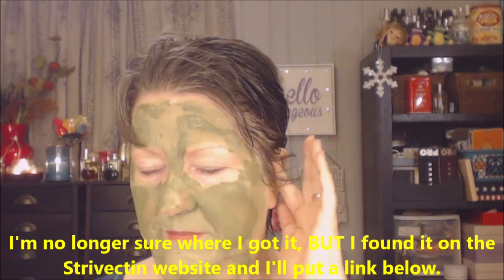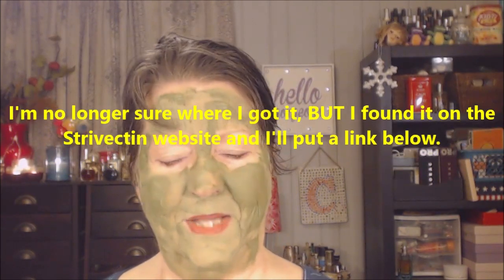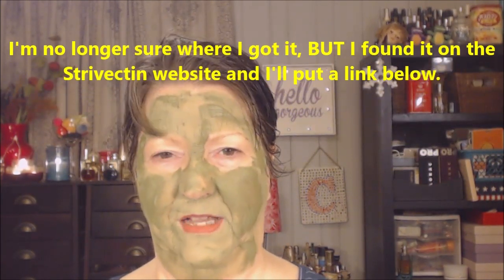I think I got this on Sephora. They have this little trio from time to time. I expect you can find it if you just look around. Maybe Nordstrom, maybe Ulta, I'm not sure. I'll try to find it. If I can, I'll list it below. Sometimes they just will have two of them, like they'll have these two.